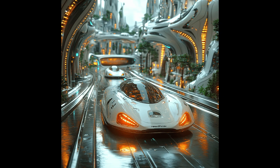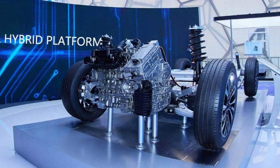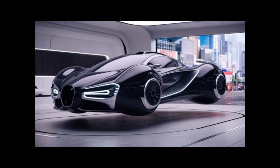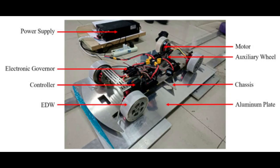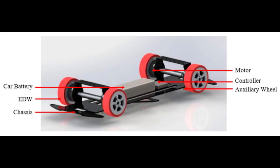Exactly. But, you know, it's not just about the cool factor. Think about the opportunities for construction companies, engineering firms, and, you know, all sorts of new industries that could emerge around this technology. It could be a real boom. Yeah, a whole new ecosystem built around Maglev. An interesting thought. And what about the existing car industry?